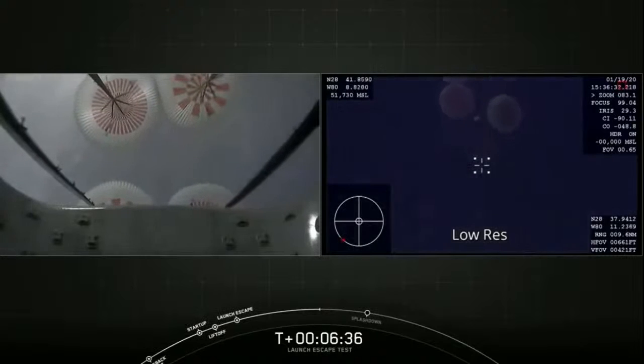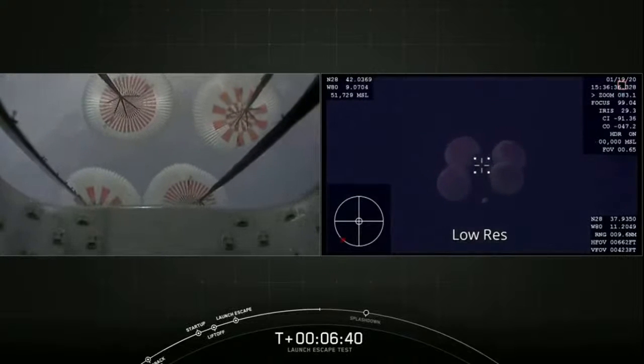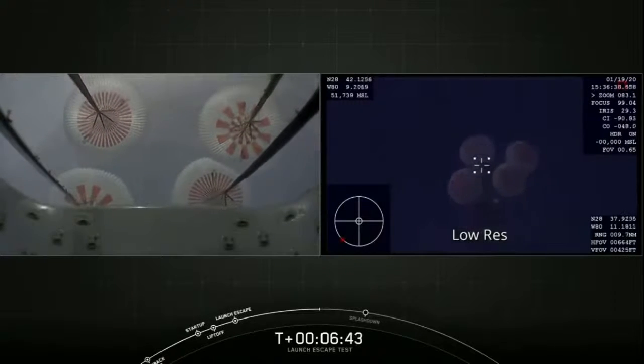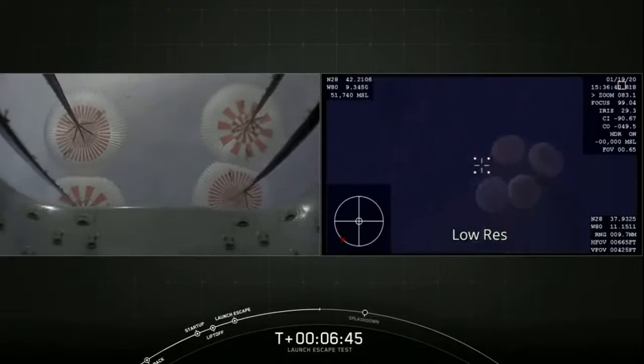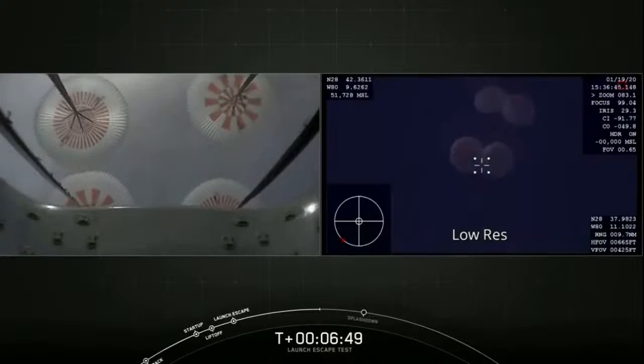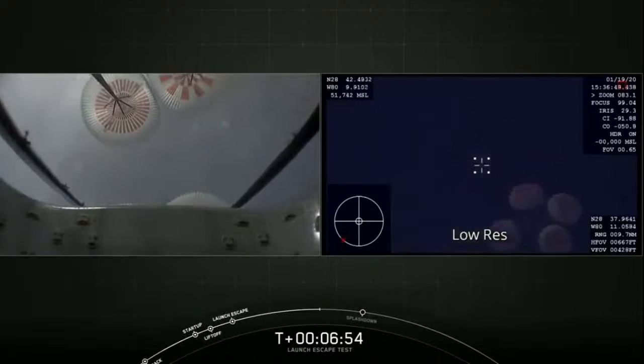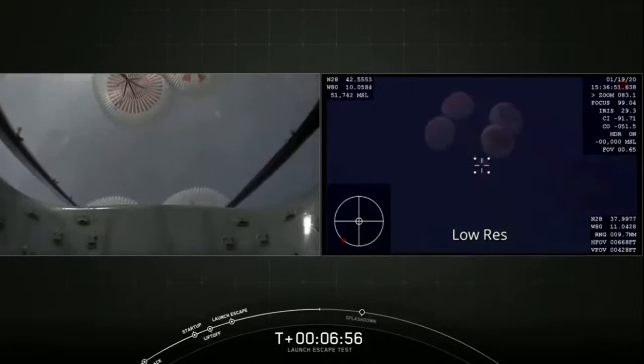Now, Maria, I talked about the parachutes came out initially at a reefed condition. That's fairly standard. They come out not fully open. That way they're minimizing the shock on the parachutes. We're also minimizing the shock on the capsule. Again, we want to give a smooth ride to the crew as they are coming back through the Earth's atmosphere.